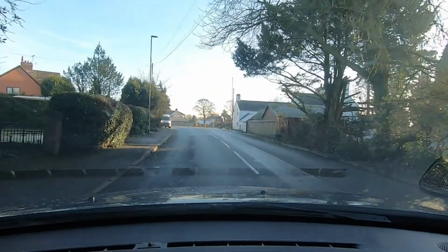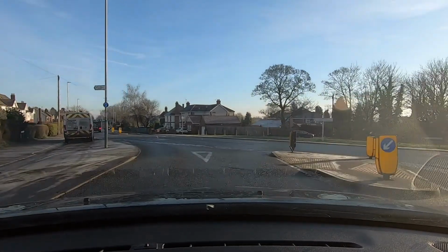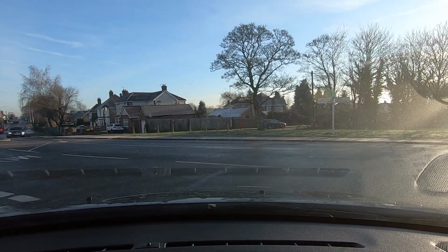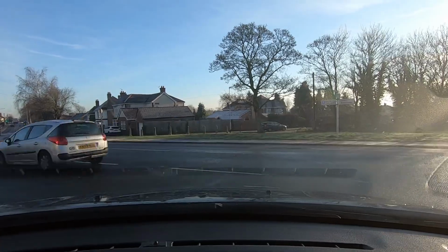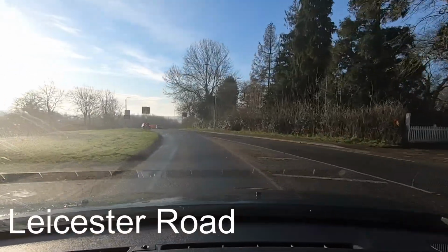Okay, and when we get to the end, we'll turn right. That's taking us back onto Leicester Road. From Shilton Road back onto Leicester Road. It's a bit of an acute angle, so it's not going to be the easiest one, and Leicester Road is quite busy normally. Today we're okay though. We're going to move out and around again. Hopefully that's taken us out of the sun.